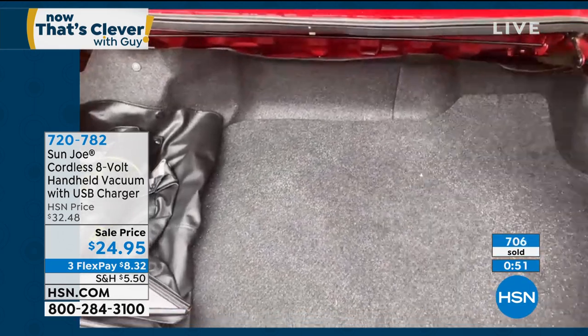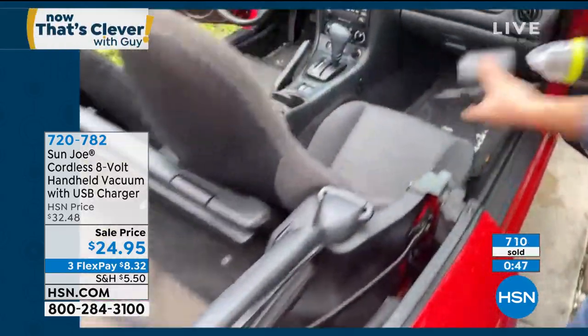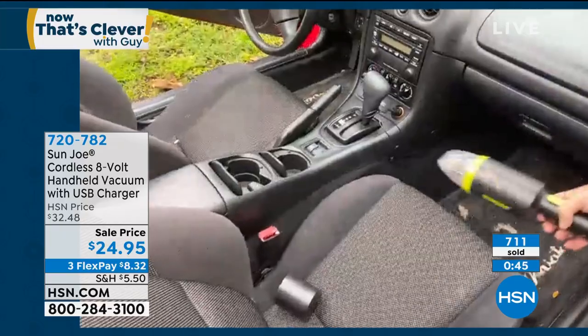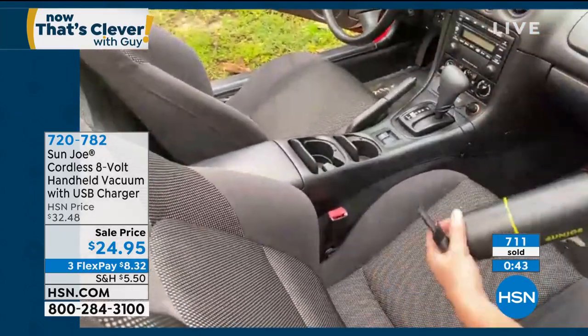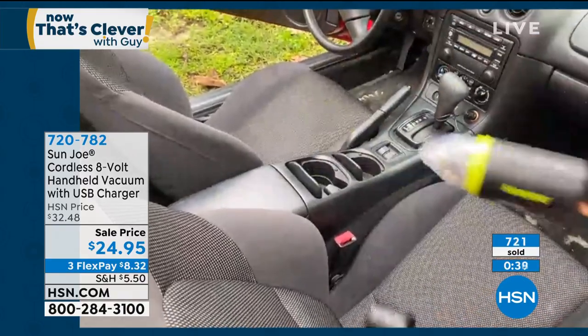I want to bring you back over to the other side and start cleaning up a little bit more before we go. Because this is compact, you can throw it in your glove box. And what's nice too is it literally is built to fit right into your cup holder, which is really nice. And it fits into your hand really nice.